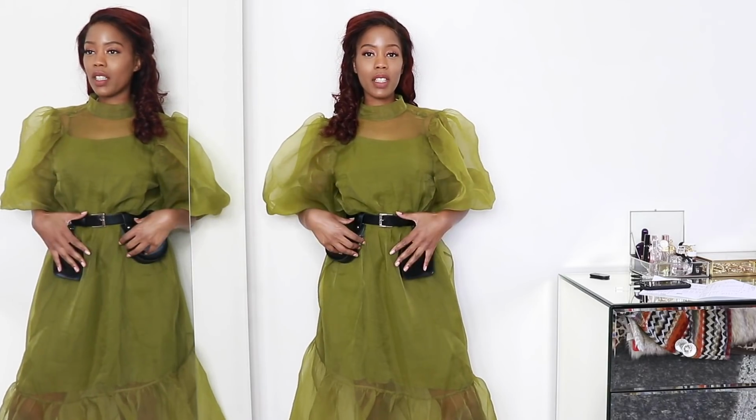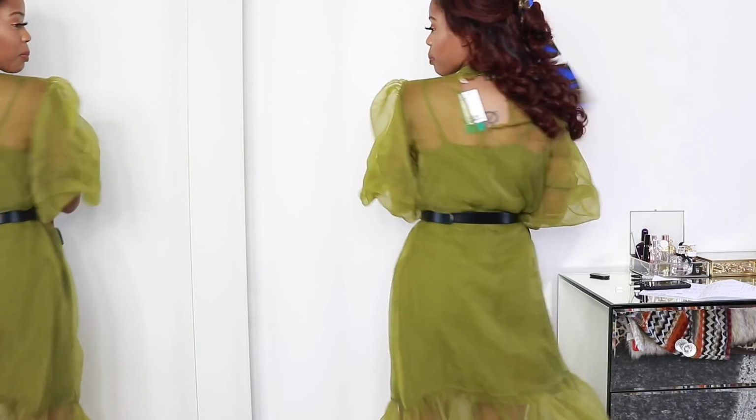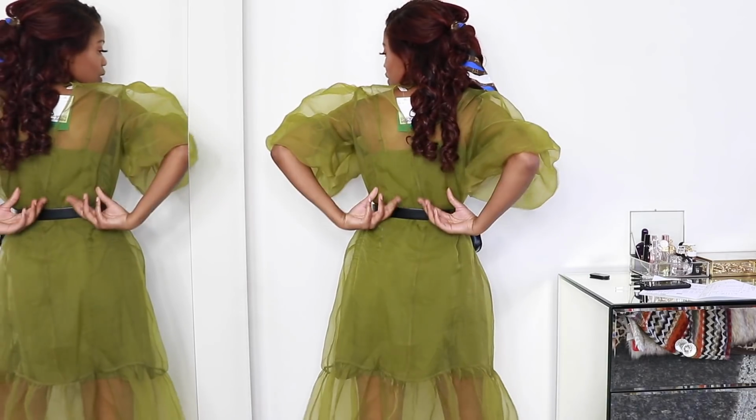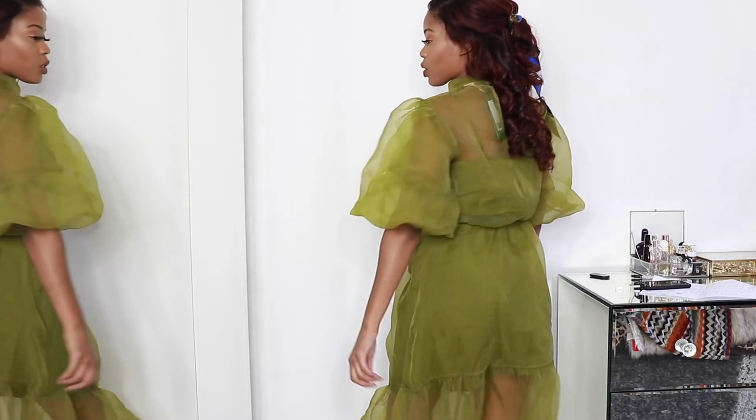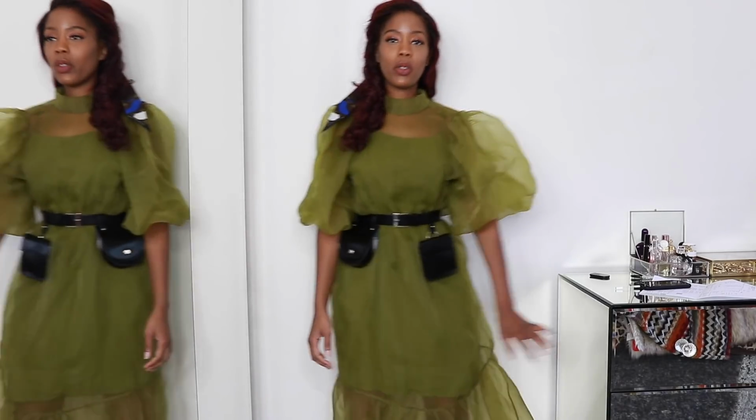But here's what it looks like once the belt is on. I'll just turn around and show you guys the back. It obviously just brings it in and gives it a different feel, and then if you want to just pull it a little bit to make it a little bit baggier at the top, you can. It just really depends on your style.